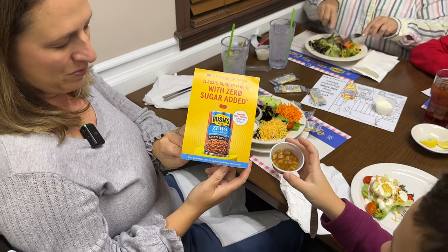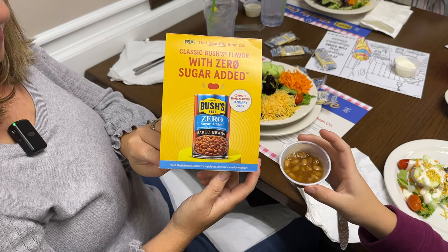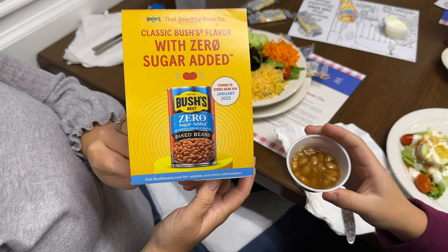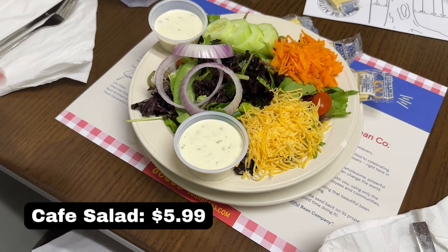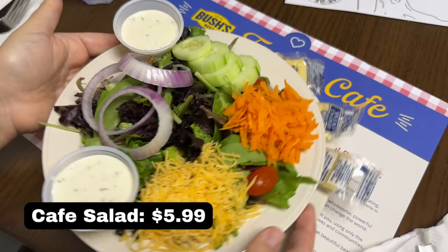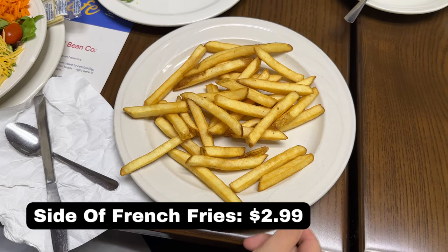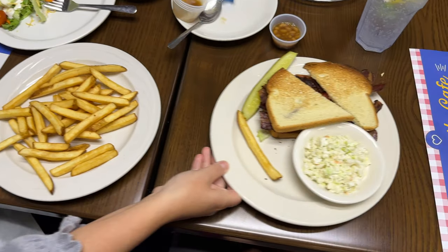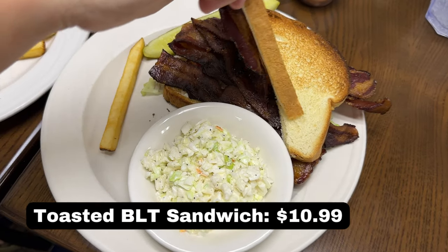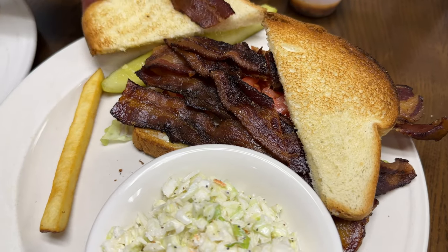Great deal. So we actually got to try their bean of the day. It's not even available in stores yet. It's coming January 2023. So that's kind of exciting. So this is the café salad. It's $5.99 and it's huge. As you can see, it comes with crackers, dressing. So we got a side of French fries for Micah and I to share because he wanted two sides. He got a BLT and he got coleslaw. And look at the amount of bacon on this thing. It's like half a pound of bacon.